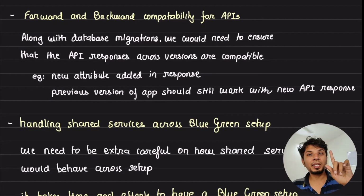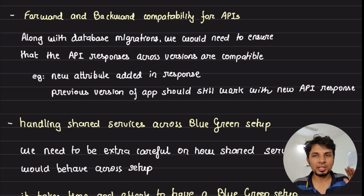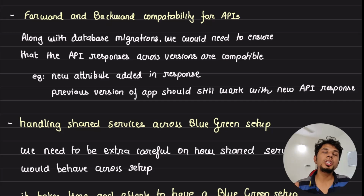The next one: forward and backward compatibility of APIs. We just spoke about forward and backward compatibility of database changes, which is shared across the setup. But even more than that, we have to ensure that our API responses are forward and backward compatible. A simple example: say we add a new attribute in our JSON response. We have to ensure that if I have a mobile app consuming this API, it works even if you have the field and even when you don't have that field. In both cases, it should work. So your changes have to be backward and forward compatible, so that if you ever need to roll back, your end application or end user is not affected.